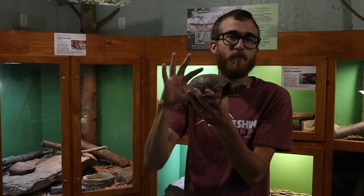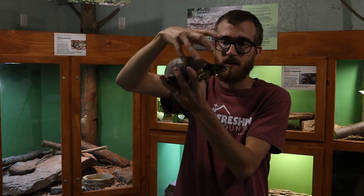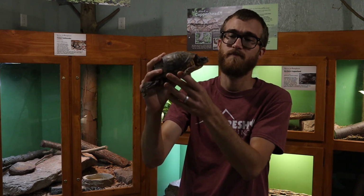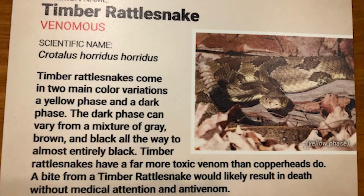Now I've seen some examples where that's not fully true within the eyes, but in most cases, the eyes and the skin, the color on the scales, is going to be brighter colored for males than with females, with box turtles. Alright guys, this is our timber rattlesnake.